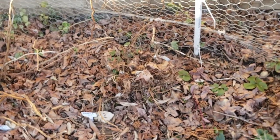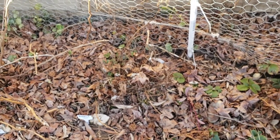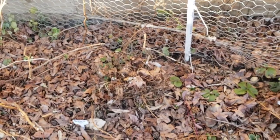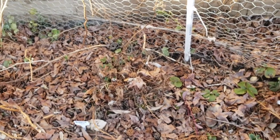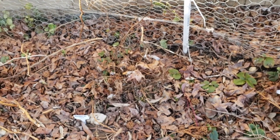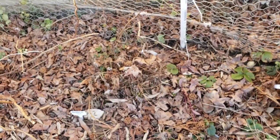I'd welcome your suggestions on whether I can and should transplant it to a better place with more space, or would it be better just to leave it here? We'd be going into the 2nd year of this plant, and I know it's 3 to 5 years before they start producing blueberries, so I'm really not sure what the best move is.